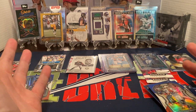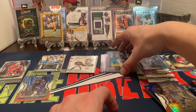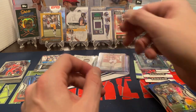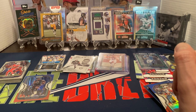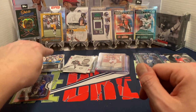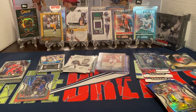Overall, though, not a horrible opening. The Emergence D'Andre Swift is nice. The Tua base, Chase Young base out of Playbook are nice. The next up, Judy insert, the McFarlane gold, the Claypool and Contenders, two Rookie of the Years of Sims and Higgins, and then our Curtis Samuel Playbook patch, and our Contenders patch of Justin Jefferson's not bad either.